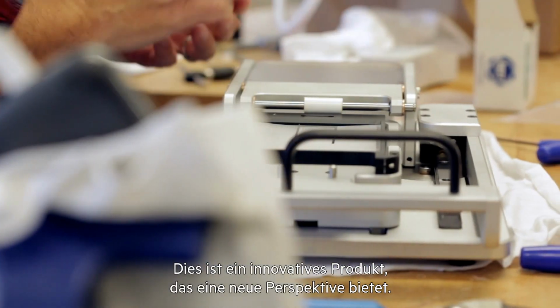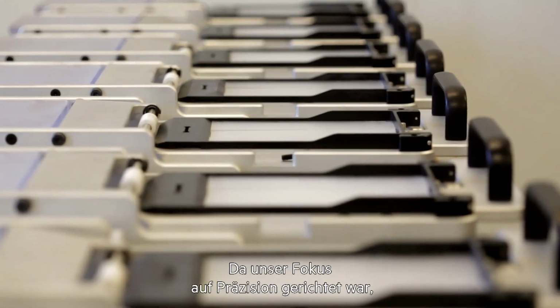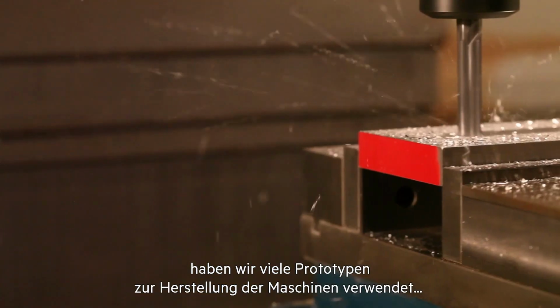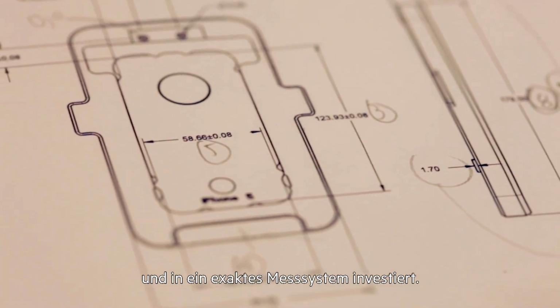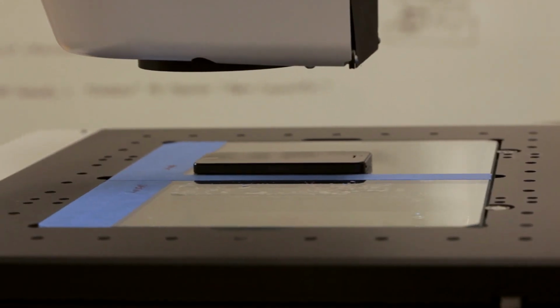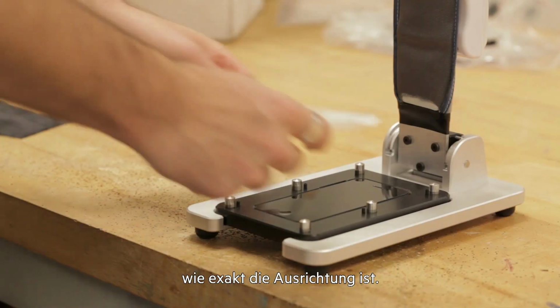This is a completely new-to-the-world product and a completely new way of looking at things. Because of the high level of precision that we are looking for, we utilize a lot of our in-house prototyping methods to make the machines. We've also invested in a very precise measuring system. It's called a vision system. It uses 3D CAD software and the real actual parts to, in an automatic way, measure on the order of microns how well our alignment is.